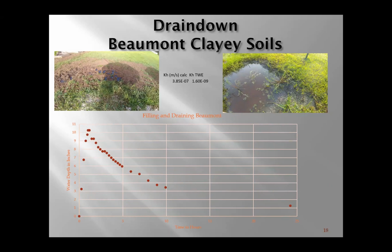We have repeated that test this year. I take that back. The one you see here, I believe, was done in July, and we just repeated it in April, and it took a few extra days. The initial drain down was pretty good, but then it got slower and slower, and we're not sure. We're doing further investigations into why that happens.